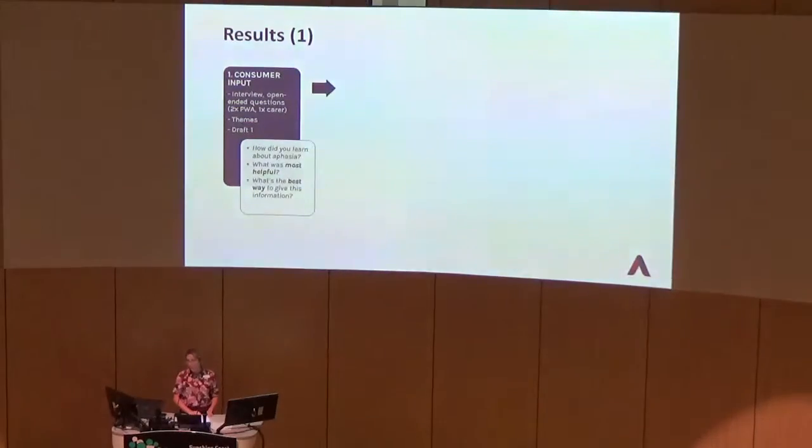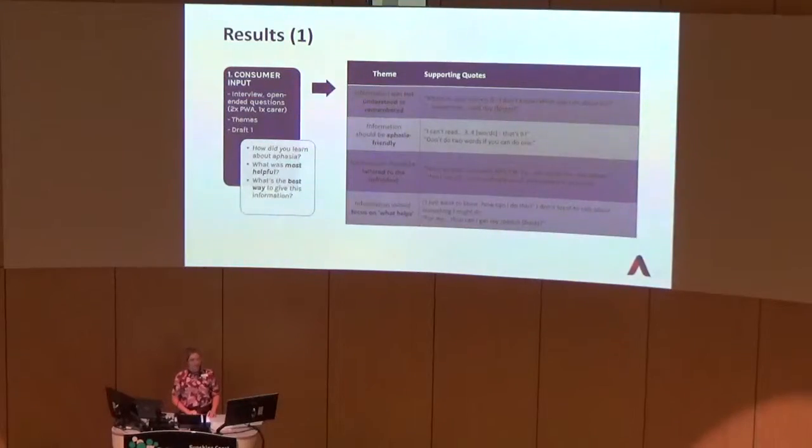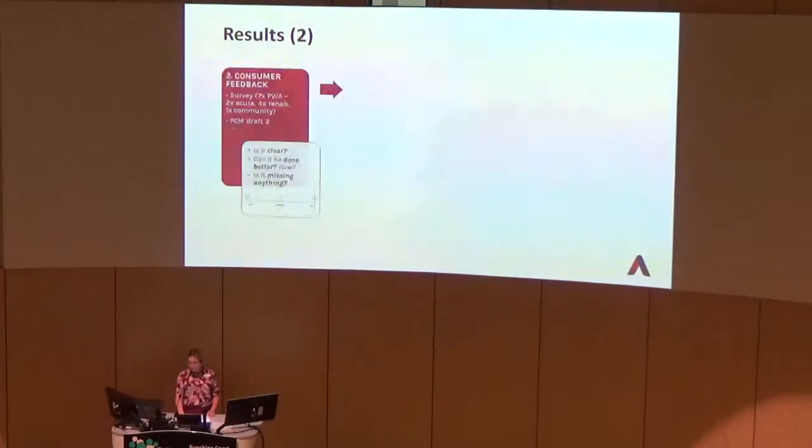In stage 1, we obtained consumer input by interviewing 2 people with aphasia and a carer from the community. Using supportive conversation techniques, we asked open-ended questions such as, how did you learn about aphasia? What did you find most helpful? And what's the best way to give this information? 4 main themes were identified, consistent with the literature, as well as a desire for information to focus on what helps, rather than just what's wrong. So these themes informed the first draft of the PEM.